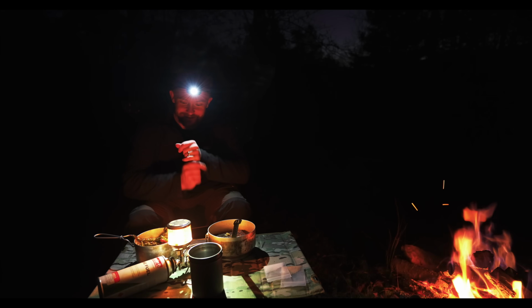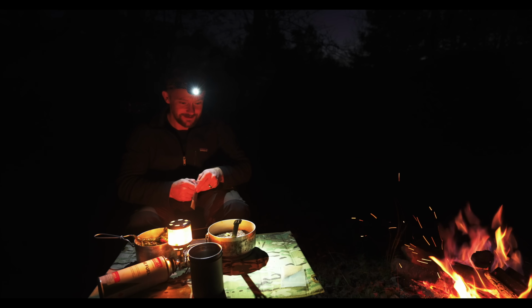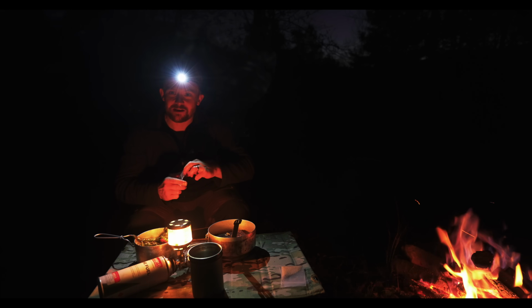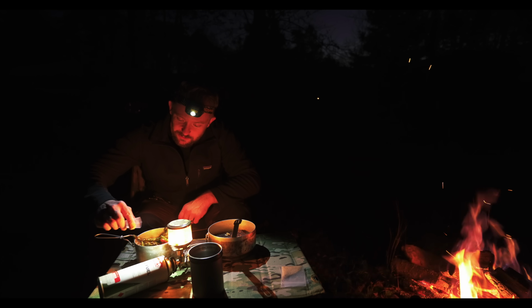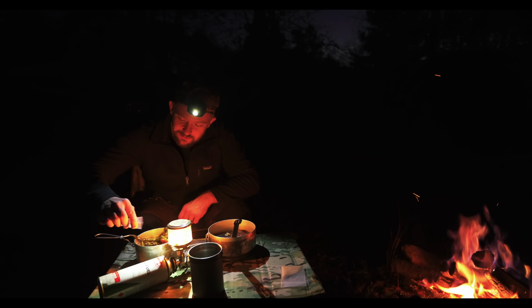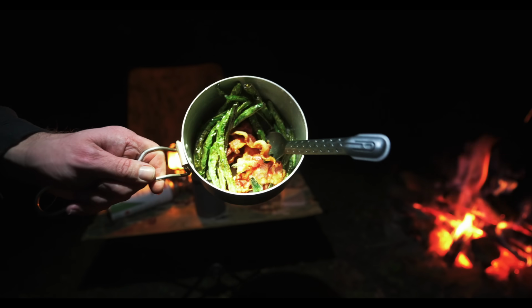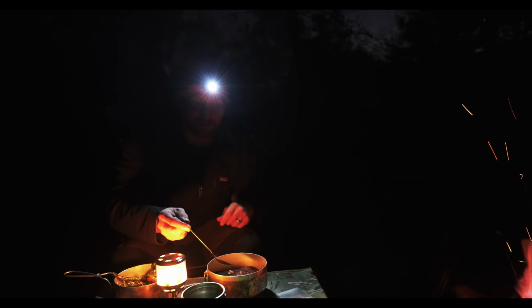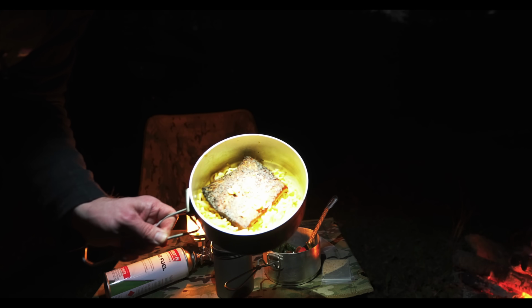All right, everyone. Dinner is served. Oh, yes. The salmon is done. Noodles done. Green beans, bacon. We'll throw a little bit of salt on these green beans. Fried green beans with a hint of salt. It is incredible. Okay, here we go.